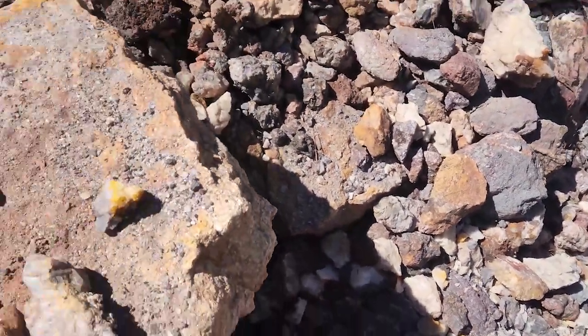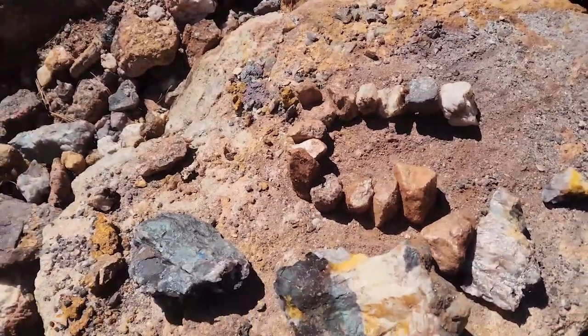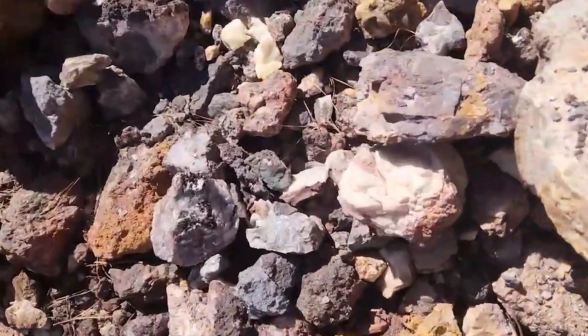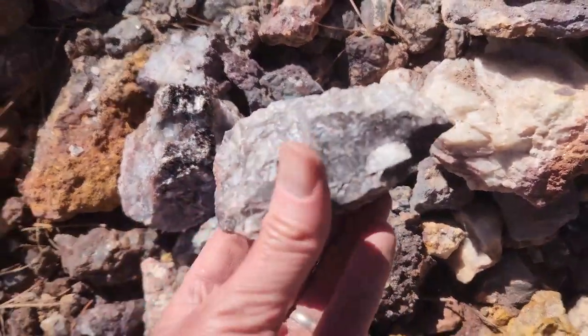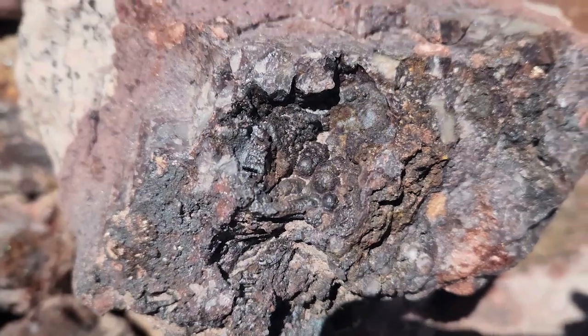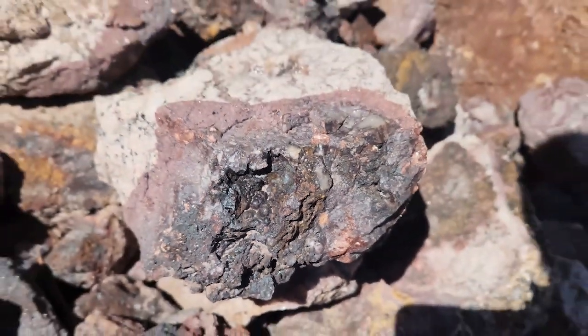I feel like the stuff outside looks better than the stuff that I got inside. Guess I'm in the wrong place. Here's some of the botryoidal hematite. So even though other people dig into the walls here, you may want to just try to look around on the ground. It's going to save you a lot of effort.